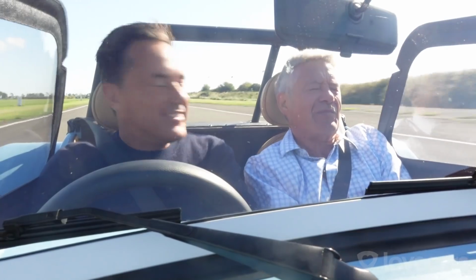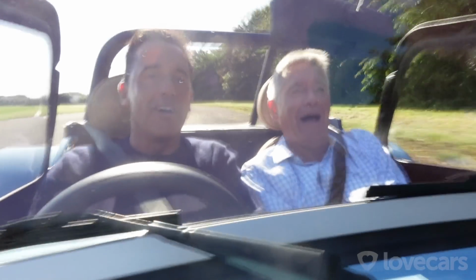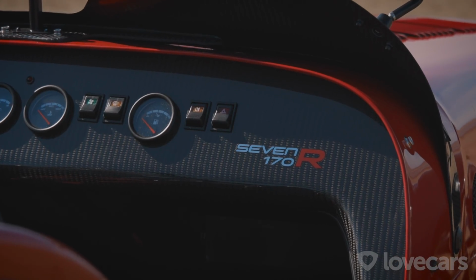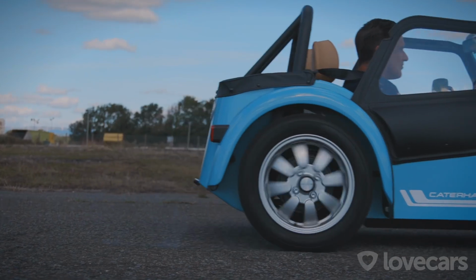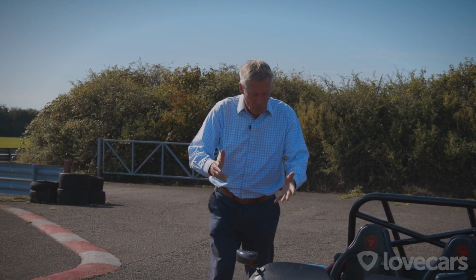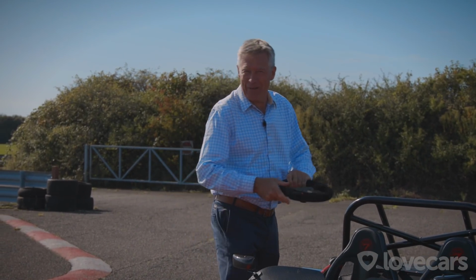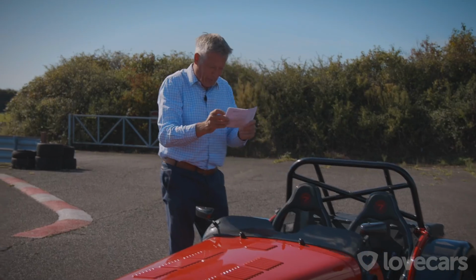Tiff Needell, today's your lucky day because let's pull in here. Look at that! Flipping boy racer. Oh, look, a nice suede Momo steering wheel. Very funny. Obviously, this is a left-hand drive demonstrator. Oh, but it comes with a very handy optional extra, and a little press pack here.